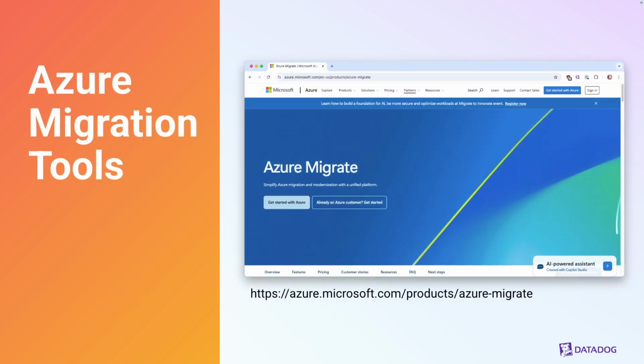Now, there are tools that you should follow when it comes to the step-by-step for migrating to Azure. There's a tool called Azure Migrate, and this is the best place to go and use the tools that Azure has built for you to actually migrate all of your systems over in one effort. Now, that being said, there are lots of resources out there that can help you understand a little bit more about what your own cloud journey is.